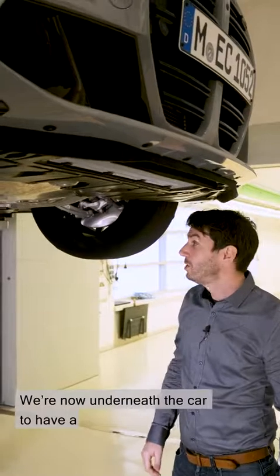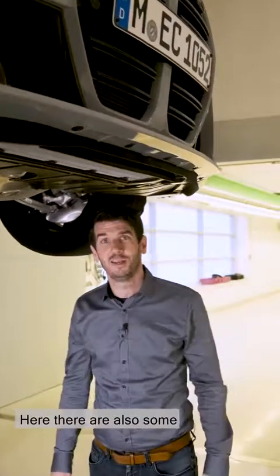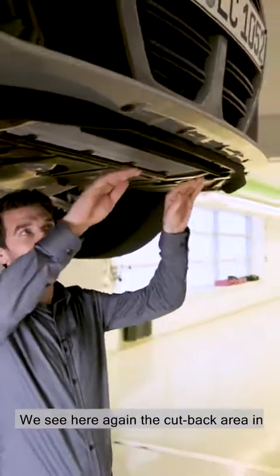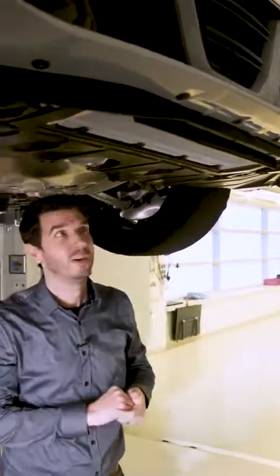We are now underneath the car to have a look at the underbody. Here there are also some aerodynamic features. Right at the front we have the front spoiler lip, which we've already talked about. We see here again the cutback area in the middle and behind it the horizontal oil cooler.